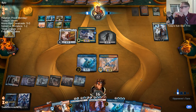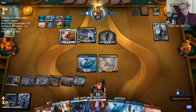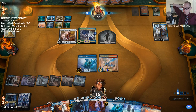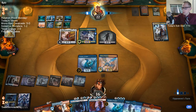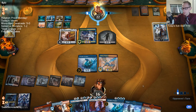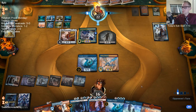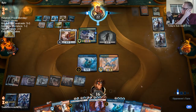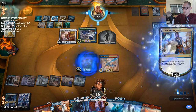If they attack out, I can double block Krasis. Which I guess that wasn't the best time for a Temple of Epiphany anyway. Because if the Cavalier dies, we're just going to shuffle and scry too. So maybe I should have played the gain life land last turn. I've got time. Show remorse, I'll show restraint. Here we go.